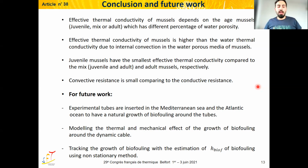For future work, experimental tubes will be inserted in the Mediterranean Sea and the Atlantic Ocean to have a natural growth of mussels around the tube, then make the measurements in a more realistic situation in order to confirm the trend which we got. Also, a modeling of the thermal and mechanical effect of the growth of biofouling will take place, and at the end, we will make a kind of thermal sensor in order to monitor the growth of the biofouling using a non-stationary method.